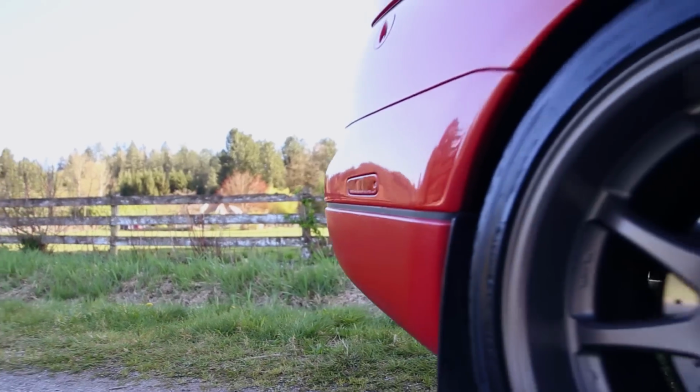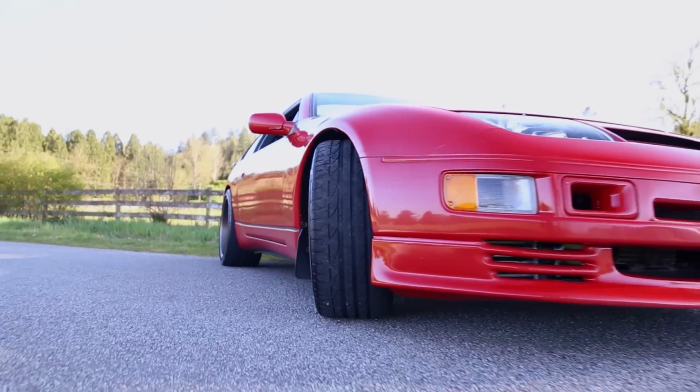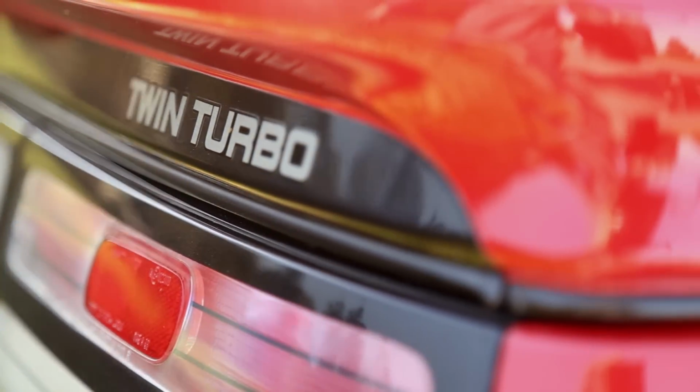It's fine for the street, like the whole build was supposed to be just for the street. I wouldn't maybe take it to the track. It probably wouldn't do very well there, like any other stock brake system, but for just around town, the streets and the highway, it'll do.